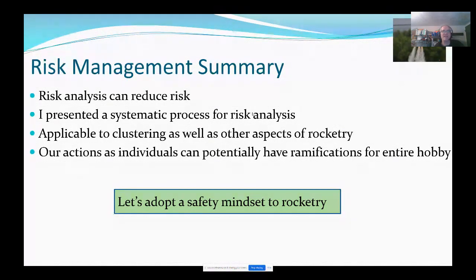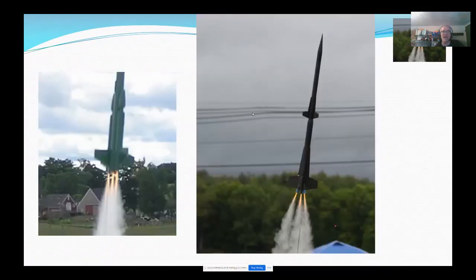And this analysis is not only applicable to clustering, but other aspects of rocketry, such as dual deployment. And our actions as individuals can potentially have ramifications for the entire hobby. So again, I can't emphasize it enough. Let's adopt a safety mindset to rocketry. Okay.